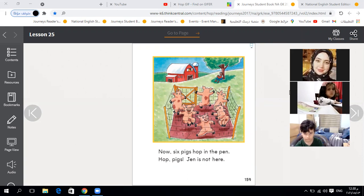Now, six pigs hop in the pen. Hop, pigs, hop, hop, hop. One more time. Six pigs hop in the pen. Six pigs hop in the pen. Hop, pigs. Hop, hop, hop.